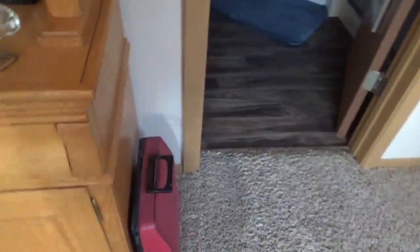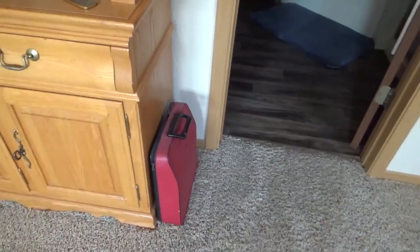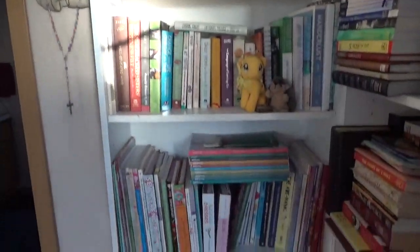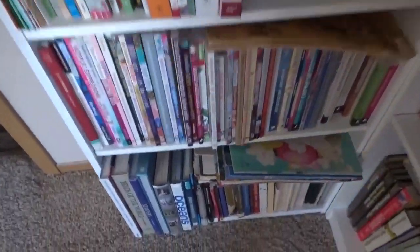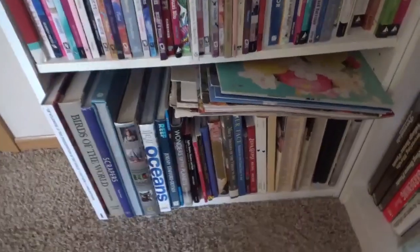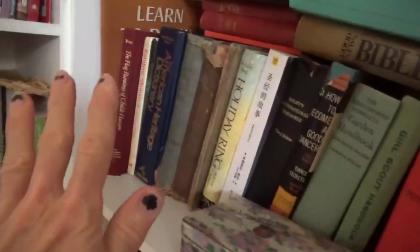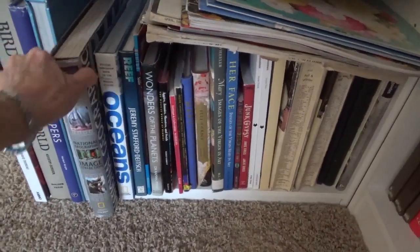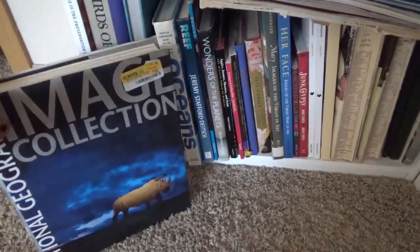I have an old manual typewriter that I picked up at a flea market. And then in my bookshelf, a lot of these are craft books, art books. Down here though, on the bottom, I have books that, so here and here and here, these are all books that I have for collage that I get images for my collage work.